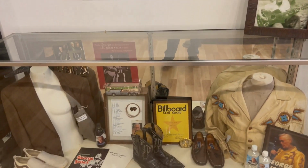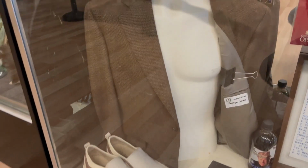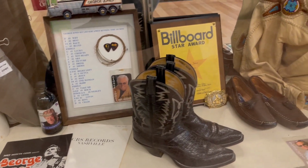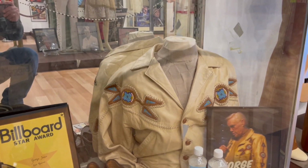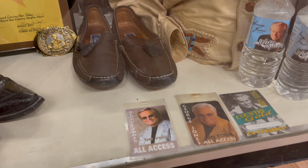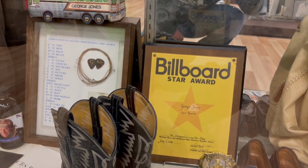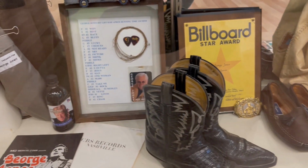In this case below are many items that belong to George. Here is another tailor-made George Jones coat. There are some shoes, a pair of boots, some more shoes, another jacket, and down here are some all-access backstage passes. And here is a Billboard Star Award, George Jones of Epic Records for He Stopped Loving Her Today. One of the most popular songs in country music.